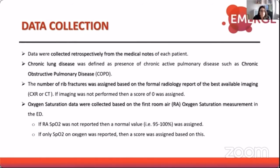All the patients who didn't perform any imaging were discharged, with only 1 patient reattending due to ongoing pain, and he was later discharged again. And finally, oxygen saturation data were collected based on the first room-air value, but unfortunately in 3% of the patients, this was available only on oxygen. In that case, the score was assigned based on this.